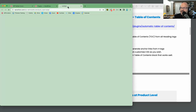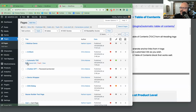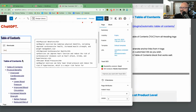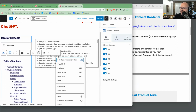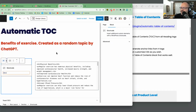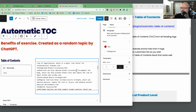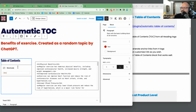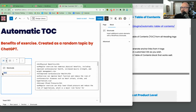So I have a demo page set up, and right here under Automatic TOC, I have both actually. I'm going to remove this Cadence block because I was playing around with that just to show an example. Over here, we have just some simple text. There are hierarchical heading tags, H4s, H3s, starting out with an H2. And then over here in this column, we simply have a shortcode block with TOC.